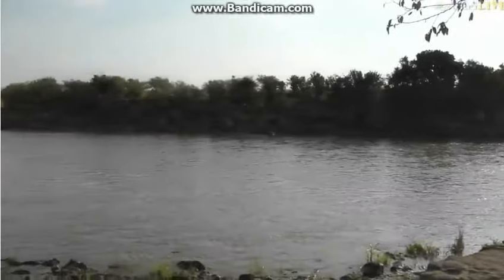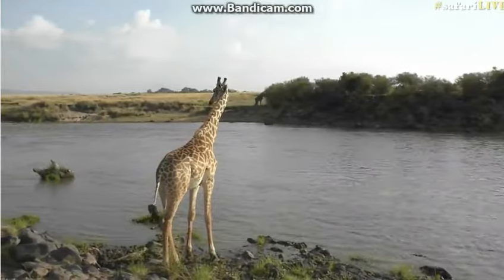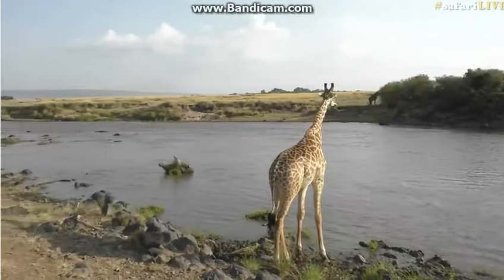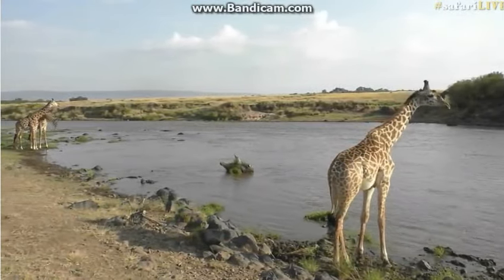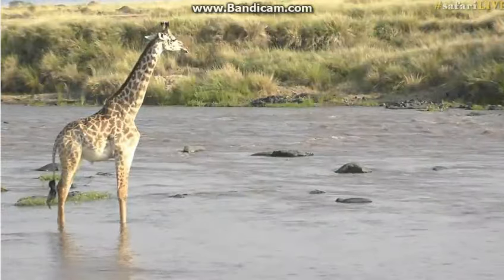Right, we're going to carry on looking at these giraffe. If they cross here, we'll call you back straight away, of course. And I'm going to send you over to Tristan, who's got some out-of-season rain. No, I've just located him. Have a look at this.